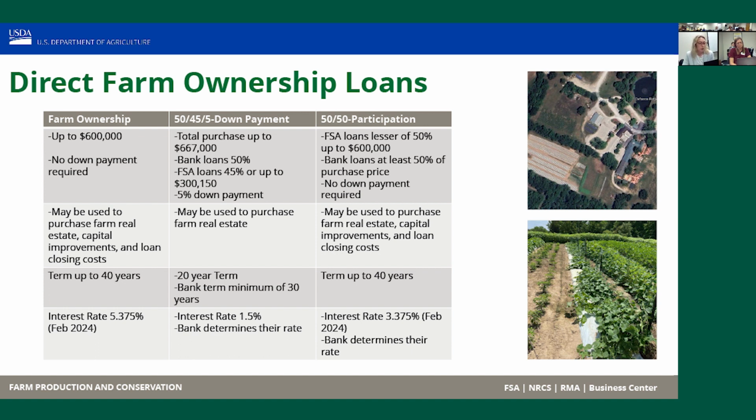This can be used to purchase farm real estate, capital improvements, and cover loan closing costs. That's a term of up to 40 years. The interest rate right now is 5.375%.